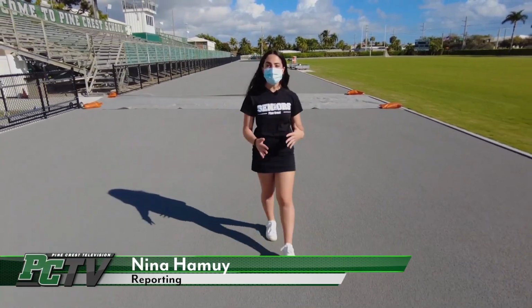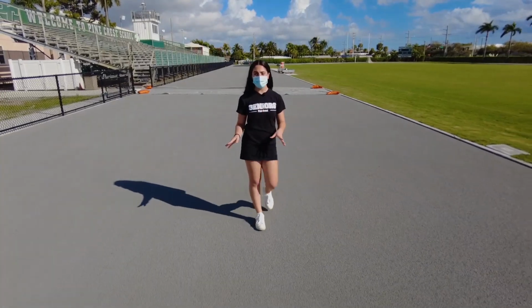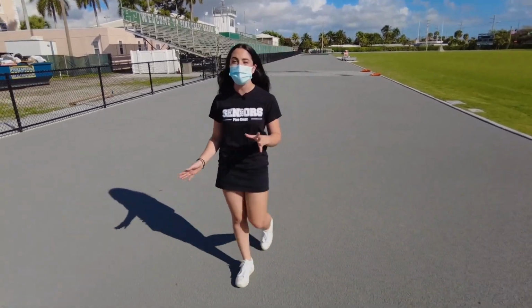Just walking here, I can tell that this track is super bouncy. I can imagine myself running here, and I will get the chance to, along with every other Pinecrest athlete. Either this year or next year, each team is going to have the chance to come out to this track and try it out for themselves.